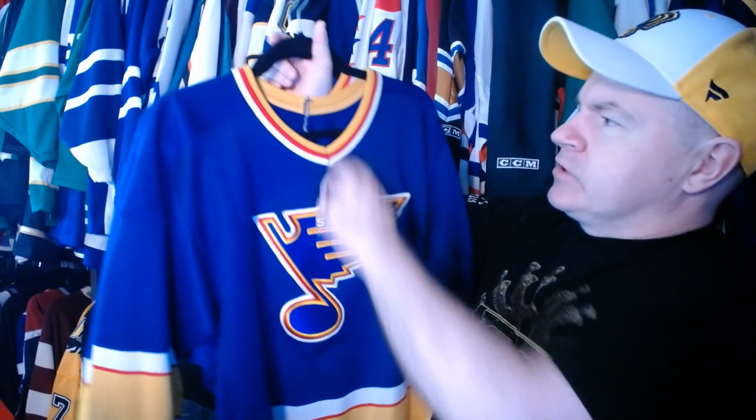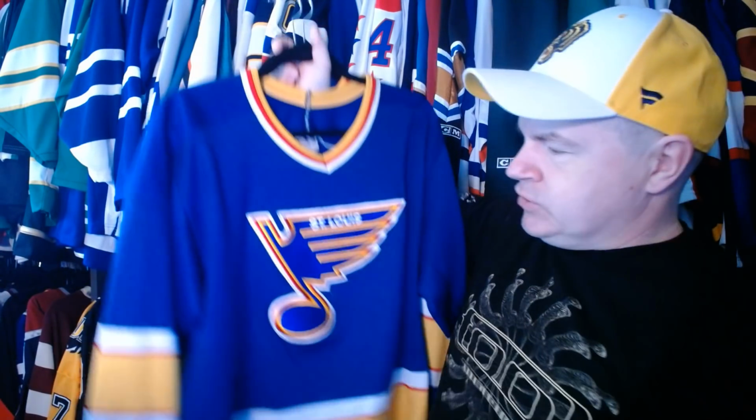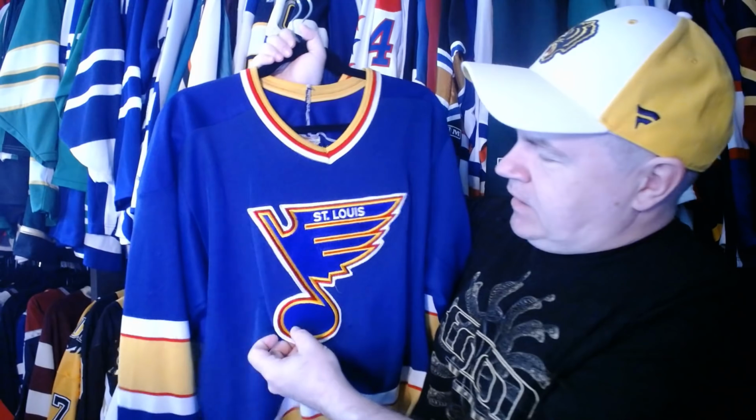Number 357 is this St. Louis Blues jersey that I have had so long. It's been at least 30 years. 31 years I've had this jersey. It's not in bad shape. I don't wear it a lot. The older ones, I don't wear them very often. I want to make sure they stay in as solid a condition as possible.